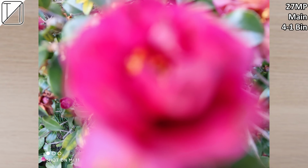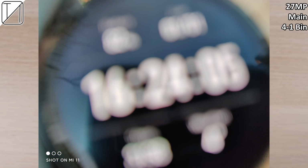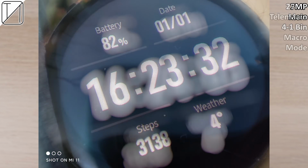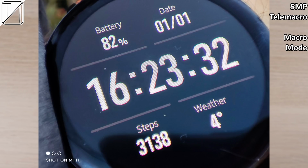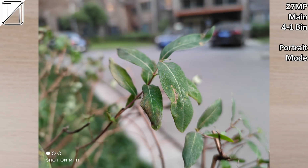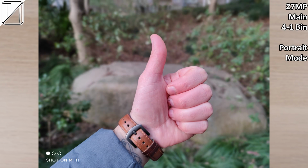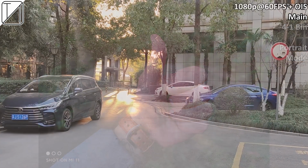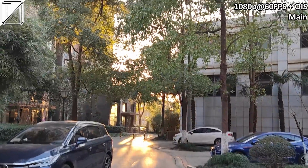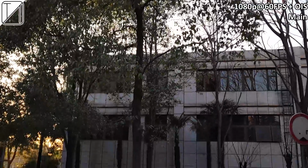When it comes to that telemacro camera, it actually does a fantastic job close up, though if you get too close, I must say it doesn't look as good as even 2 megapixel snappers that I've seen around on the macro front. And when it comes to taking a picture with the portrait mode, sometimes I feel like when you're close enough to your subject, you don't even have to use the portrait mode, and it looks even better just with a natural bokeh effect, though I do think that the telemacro camera does help aid with some slightly better depth effect.